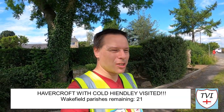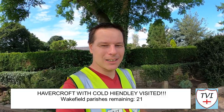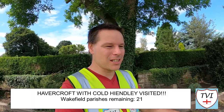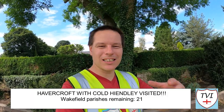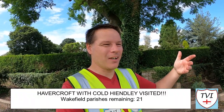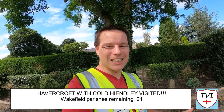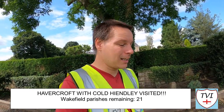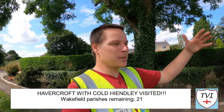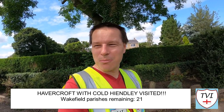And I think, guys, that's just about going to do it for the parish of Havercroft with Cold Hiendley. It's quite a large area. You don't realise when you come here and you look at Havercroft and you think to yourself it's quite small. You don't realise the size of the area that encompasses around it, all the farmland and the former colliery land that's here too. It's quite sizable. The population density will be fairly low because of that, but that's just how it is. I mean, some places cover this expanse of rural land, and out here in Cold Hiendley there's some of it.